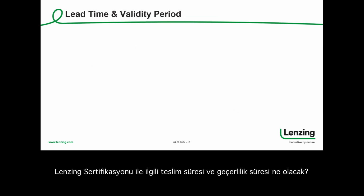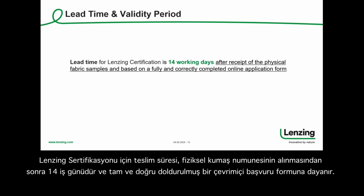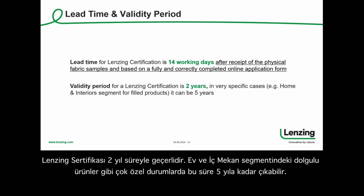What about lead time and validity period related to Lenzing certification? The lead time for Lenzing certification is 14 working days after receipt of the physical fabric sample and based on a fully and correctly completed online application form. A Lenzing certification is valid for 2 years. In very specific cases, such as for filled products within the home and interior segment, it can go up to 5 years.